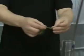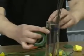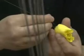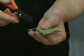As soon as you stretch it, it goes around anything. You see? It immediately kind of sticks. This is very important to cover your wires and anything that you don't want to be visible. You insert the wire and twist it around. This is a simple ivy leaf. You can take it from your garden.